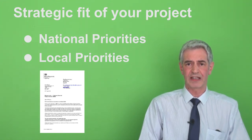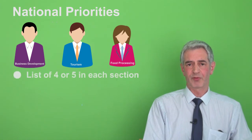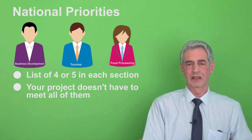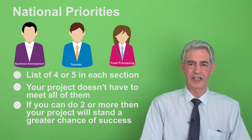Then what you need to do is think a little bit further and a little bit more deeply as to how your project fits with both the national and local priorities. For each of the national priorities, the one for the theme that you're applying under, just have a look at those. There's a list of probably 4 or 5 in each section, but your project doesn't have to meet all of them. Think through carefully which ones your project will achieve. If you can do 2 or more, then your project will stand a greater chance of success. There are national priorities for each of the 3 different growth programme themes, and I'll take you through each of those now.